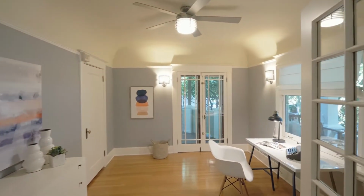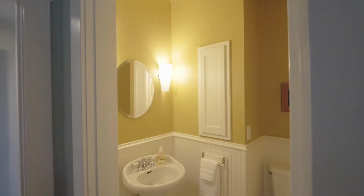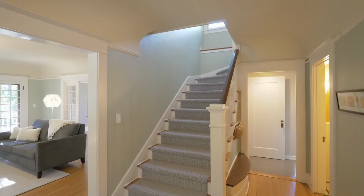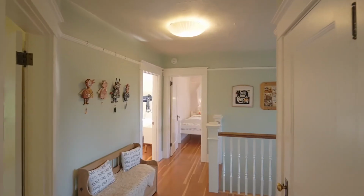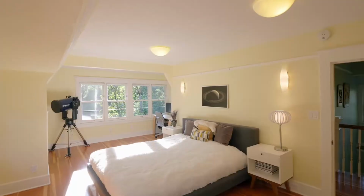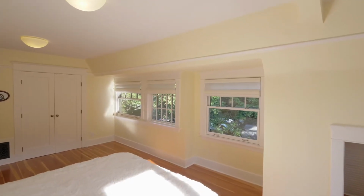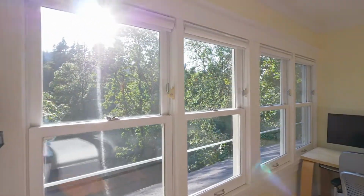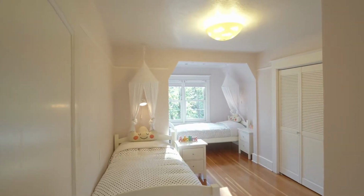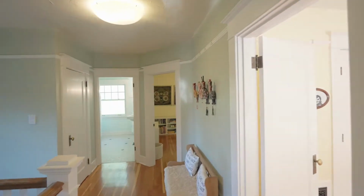From your main level office or bedroom, take in peaceful views. The oversized master bedroom includes a walk-in closet with organizers, and it's filled with natural light. Throughout the upper level, you'll find historically accurate, yet recent Washington fir hardwoods.